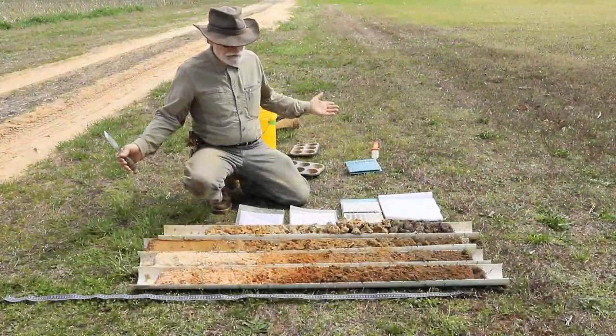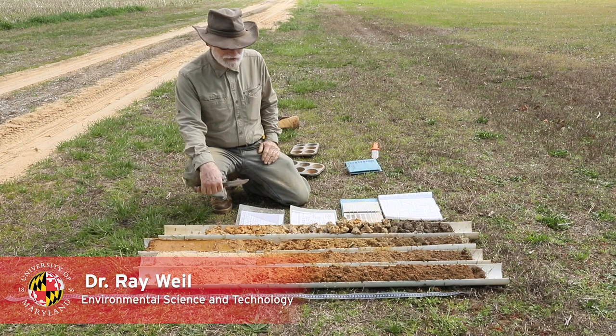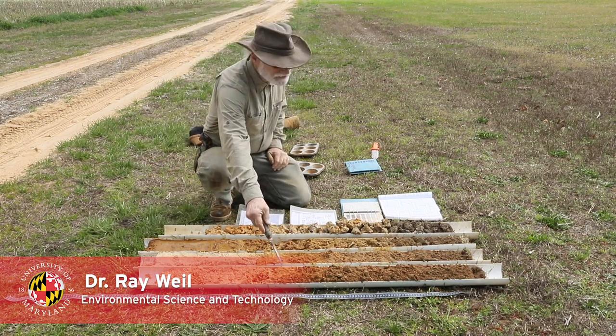Okay, so here we are. We've made four holes in the ground and brought up our treasure and have laid out the profiles and carried them together. This is the one that was farthest up the hill near the summit.